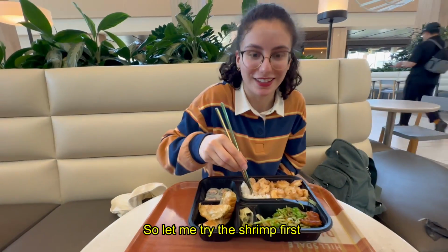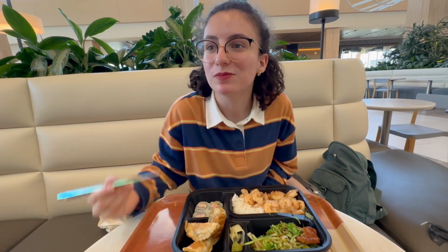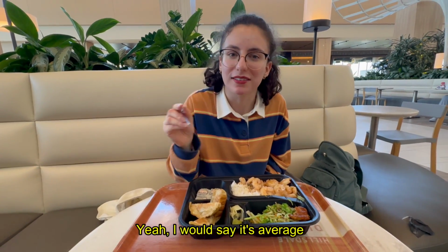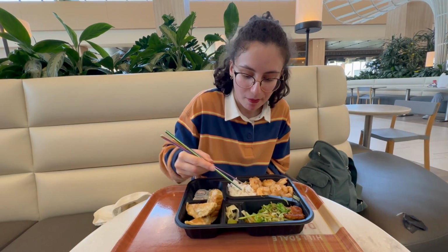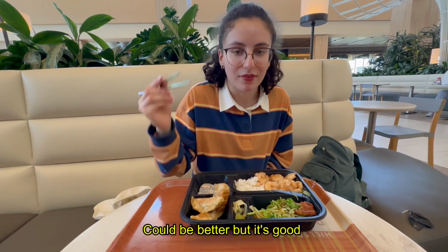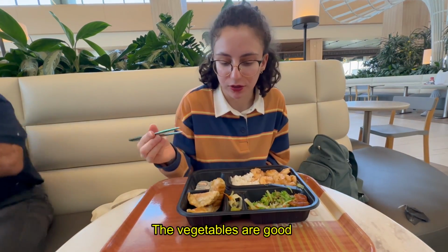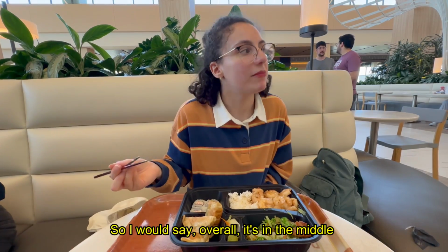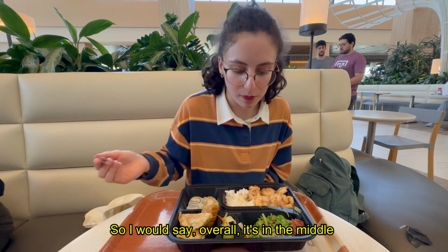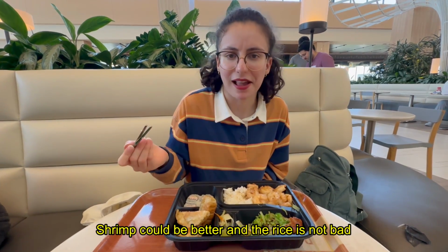So let me try the shrimp first. Yeah, I would say it's average. Let me try the rice. Could be better, but it's good. Let's try the vegetables. The vegetables are good. So I would say overall, it's in the middle. Shrimp could be better. And the rice is not bad.